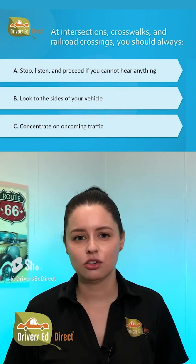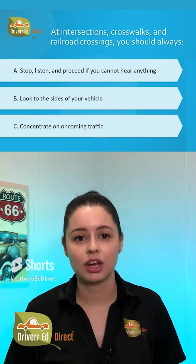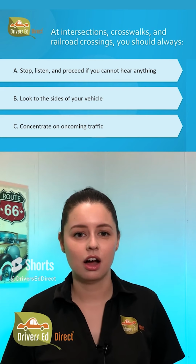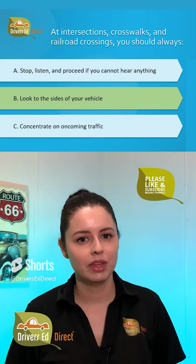At intersections, crosswalks, and railroad crossings, you should always A, stop, listen, and proceed if you cannot hear anything. B, look to the sides of your vehicle, or C, concentrate on oncoming traffic. Correct answer is B, look to the sides of your vehicle.